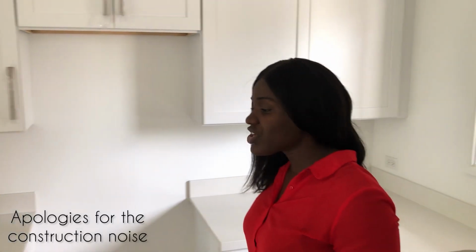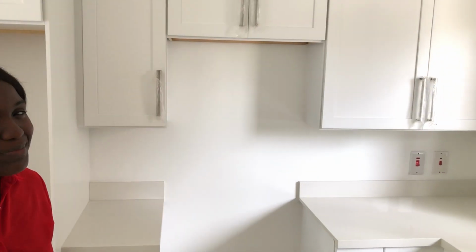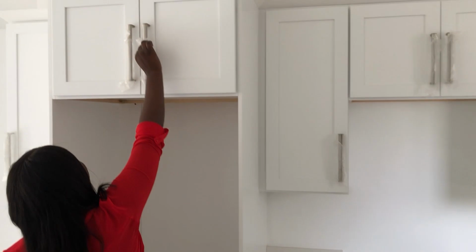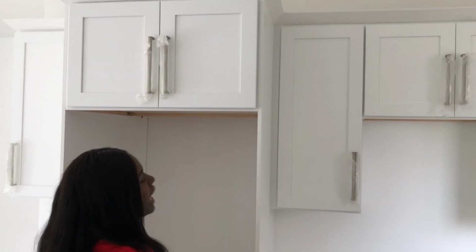Next, we actually have white cabinetry. You guys know I prefer dark cabinets. I believe some of the units on this property have dark cabinets, but this one is white, and I'm noticing stainless steel finishes as well. So I guess if you have either black or stainless steel appliances, it can work. I would prefer dark cabinets though.